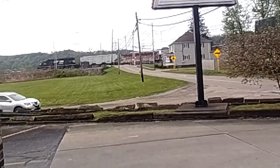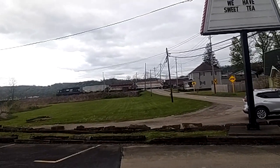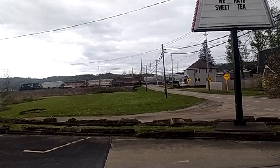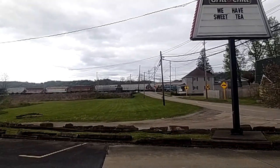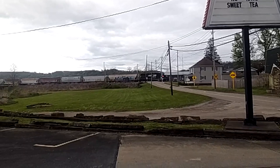Didn't expect that. Didn't expect to see anything like this. A Norfolk Southern train on one of the Norfolk Southern lines in Dillonville, Ohio. It's like a grain local. That was short. It's like a little grain local train here.